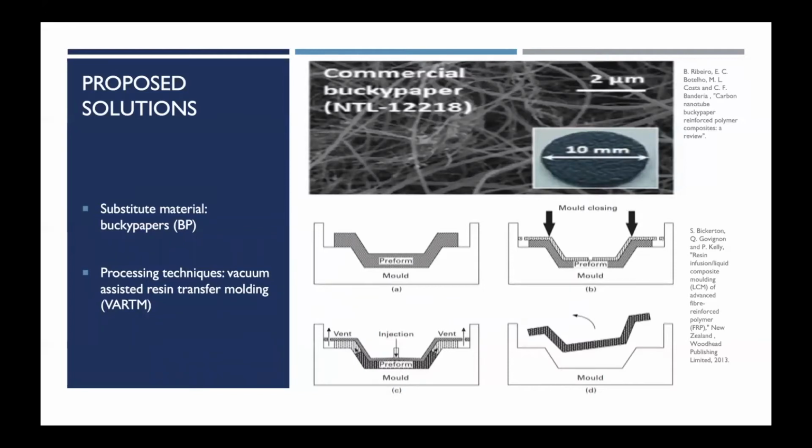To make bipolar plate composite from bucky paper, vacuum-assisted resin transfer molding, VARTM, can also be used. Generally, the process takes 4 steps. First, a bucky paper preform is placed in the mold. And after sealing the mold, resin is injected into the mold while vacuum is pulled to allow infiltration of the resin. Lastly, the infiltrated bucky paper is cured at an elevated temperature.